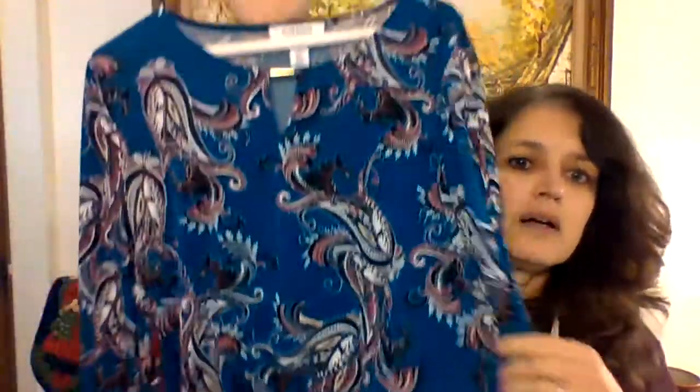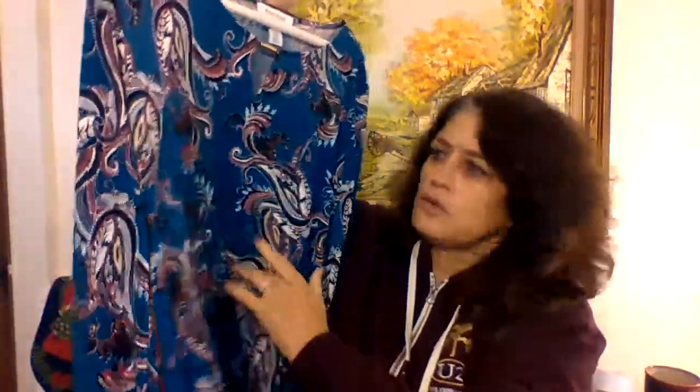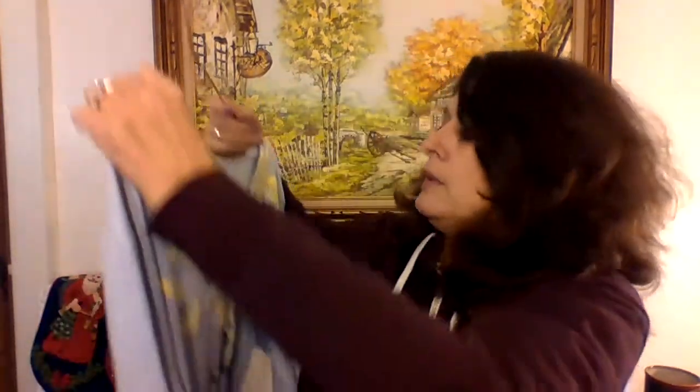This is White House Black Market, and look at this. This is a nice tunic. And this is the classic paisley look to it. Look at the colors in that. I just love that. It's like that dark turquoise, and of course the white and black, and then they have the red and some grays in there. And this is a size medium in their brand, so it's not the same as the medium from the younger crowd. So it's a women's medium. Women's meaning more mature woman.